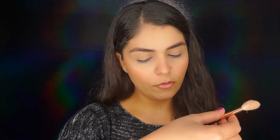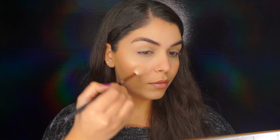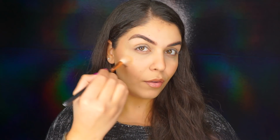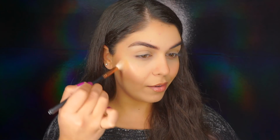I'm going to be using the Morphe R36 brush, just popping in here very lightly. I don't want to ruin too much of that lace. It feels quite powdery, but it's looking nice. It's not bad. And it matches my skin tone well. I think if it was a touch shade lighter, it would be better. But, oh well. I could always mix it with something else.